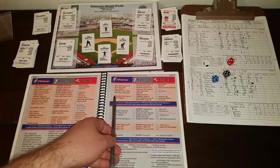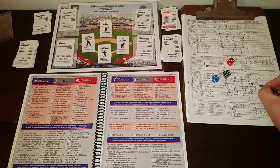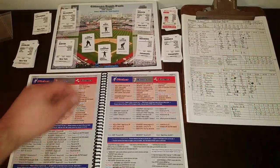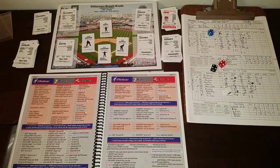3-5-5. Struggler, yes, it's a single to left field. So Hoskins, a 2-out single, brings up Segura. Chance to walk this off. 4-4-4, they might do it.